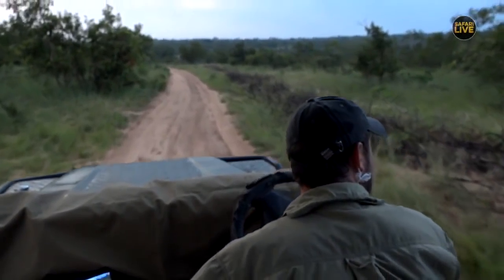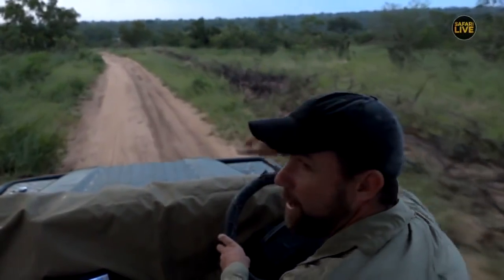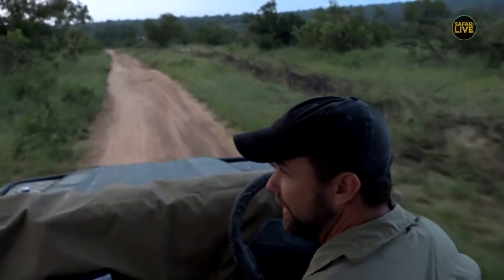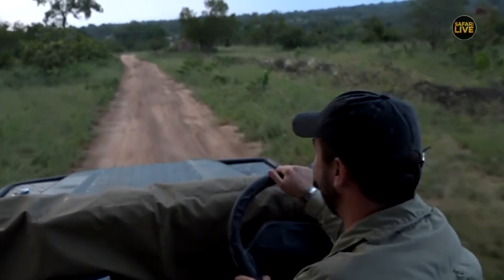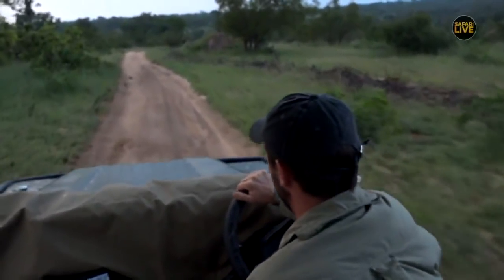So I do apologize for the delay, but we are back out and the rain seems to have passed, but we do have the roof on and we are ready to show you some wonderful things. Wonderful things. What's that, Senzo? Senzo had to go into his cage. He was actually hiding under the sheets at one point.